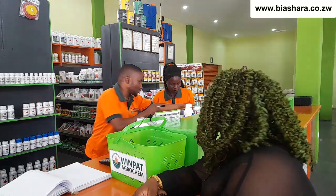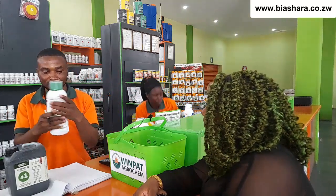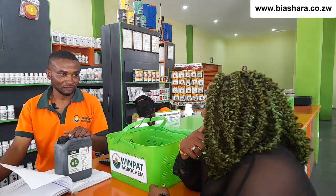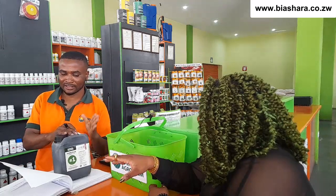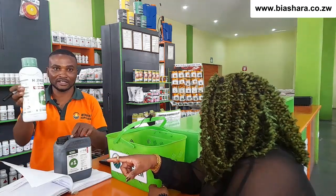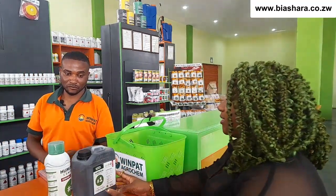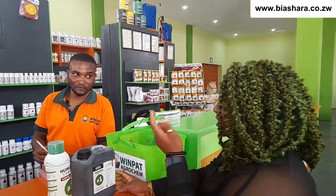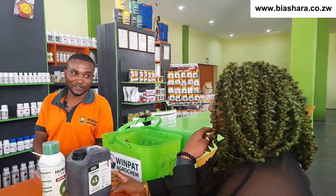So I've got this one. You see, it's Yumson. This one is the Basa one. Okay, how much are these? This one is going for $45 and it covers 1 hectare. And this one is going for $25 and it covers 1 hectare. This is actually not bad. So I'm assuming once it's organic, it will also fetch a higher price in terms of selling. Yeah, even the taste. Something which is organic tastes palatable.